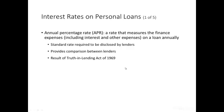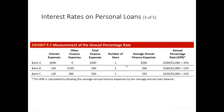All the way back to the 60s. Anyway, they're just showing you different things. Again, we know about time value of money already.